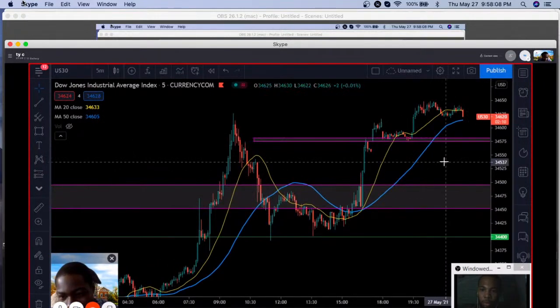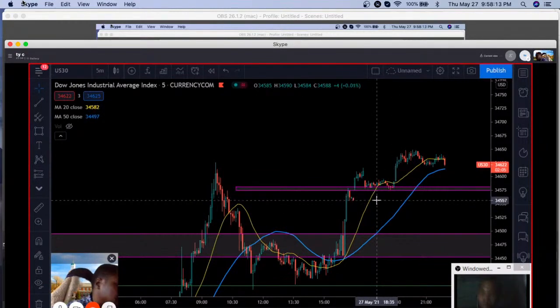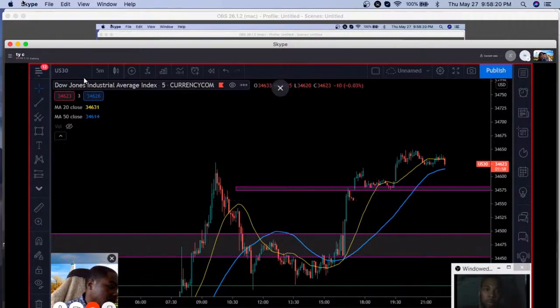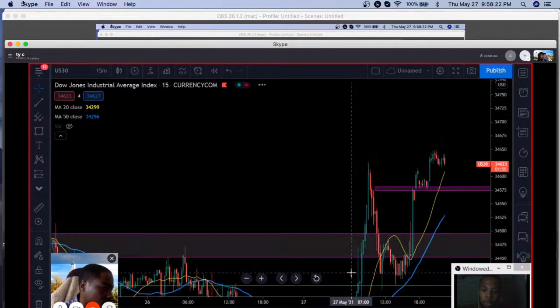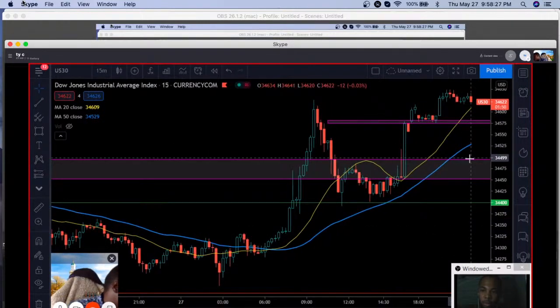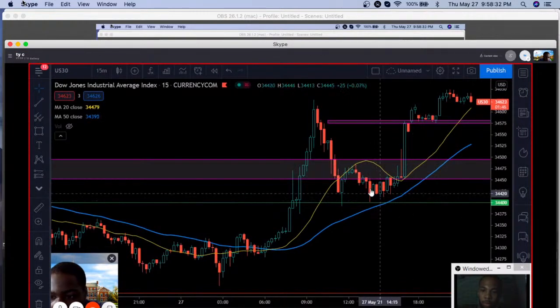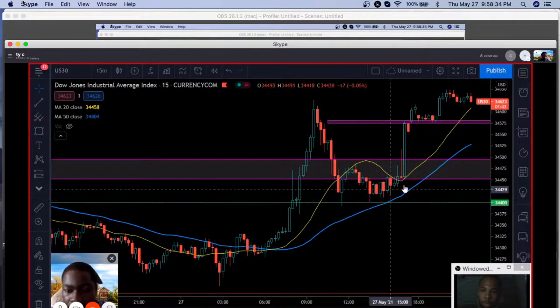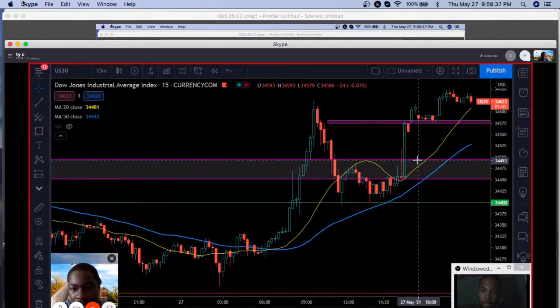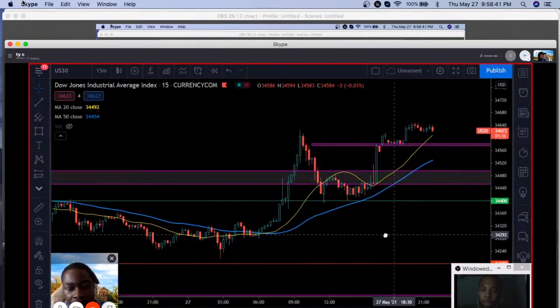which I don't feel is a good suggestion, because we're only going for high probability trades. So to conclude my analysis, the two prices I'm looking for the market to come to on the 15 are right around the 34,500 and the 34,400. Those are the two areas that I'm looking for the market to come to so we can take the market back up again. And that is my analysis.